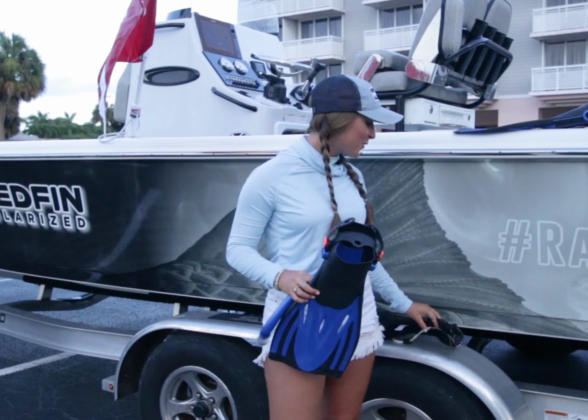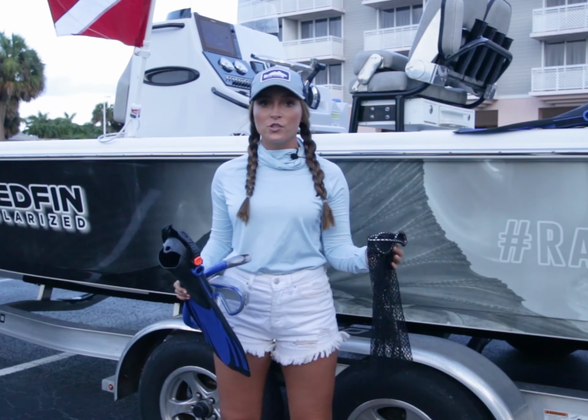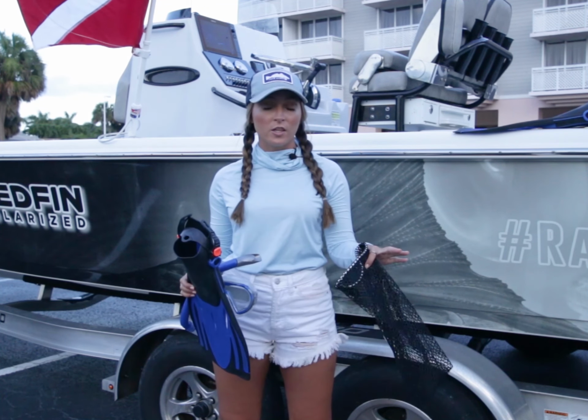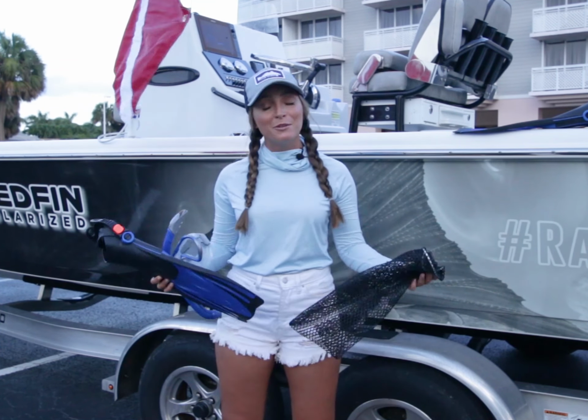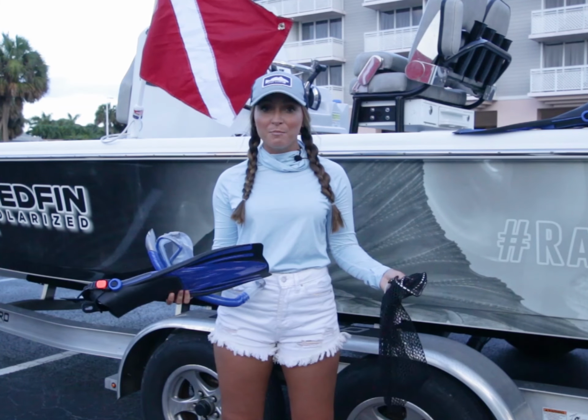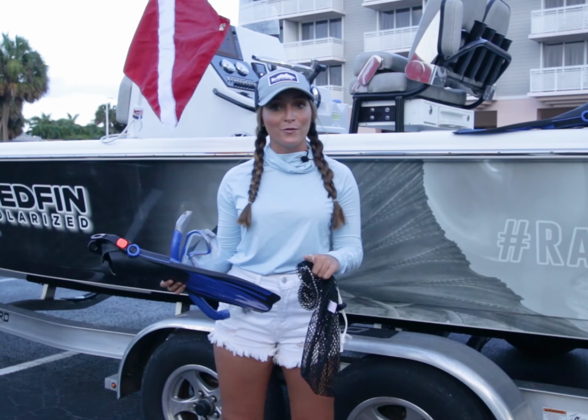And number four, you need a bag. This allows you to take your scallops and stay out in the water as long as you want and not have to come to the boat every time you grab a scallop. And number five, I highly recommend a 5-gallon bucket. It allows you to keep track and not go over your scallop limit.